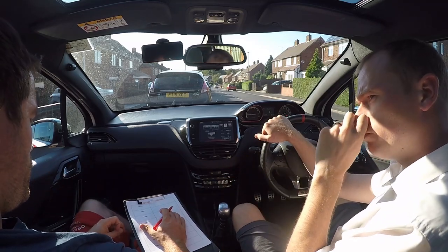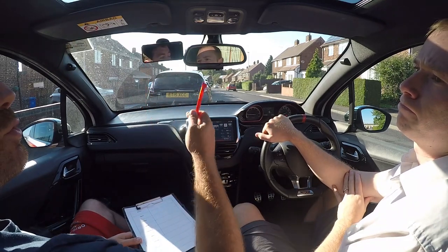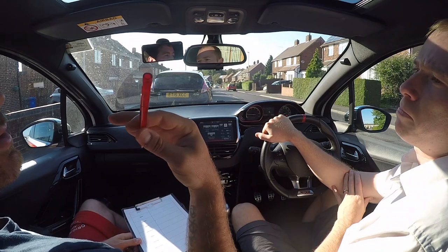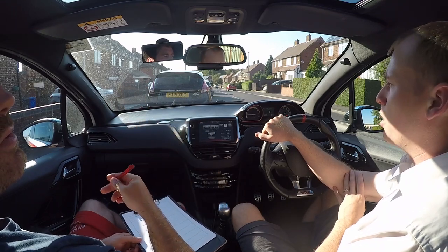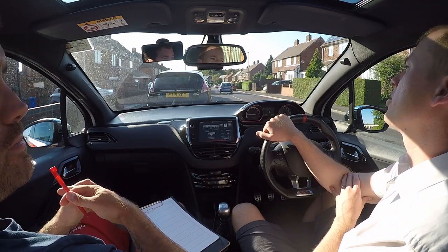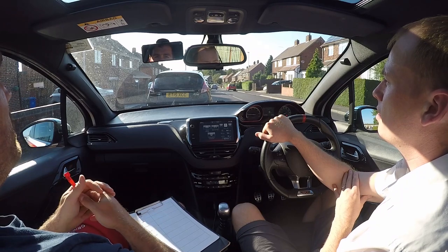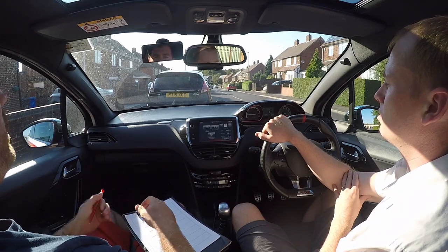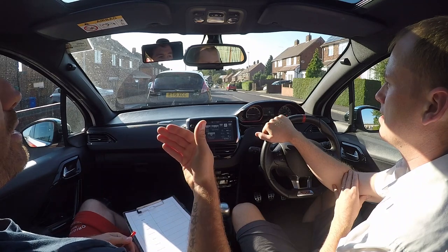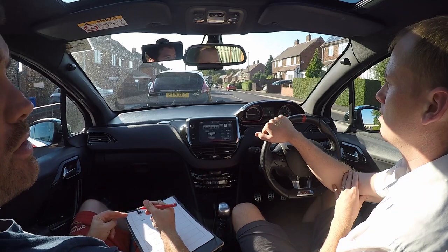Any other faults? You didn't check the mirror as we went round that bend. So if anything's coming round where you need to put the brake on, you didn't check if there was anything behind you. As we approach the bend, you didn't check your centre mirror. Okay, why do we need to check the centre mirror then? So basically, if there's anything behind you and you need to brake suddenly, you need to update yourself with the road around you.